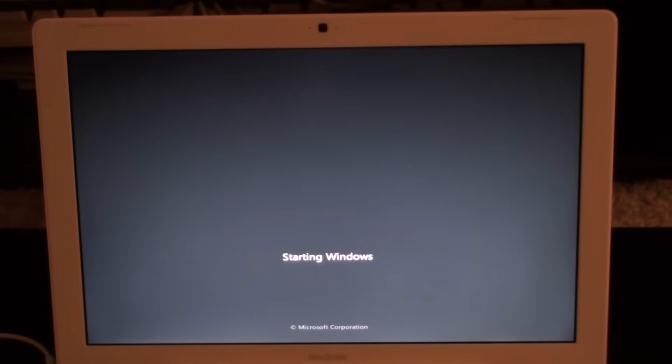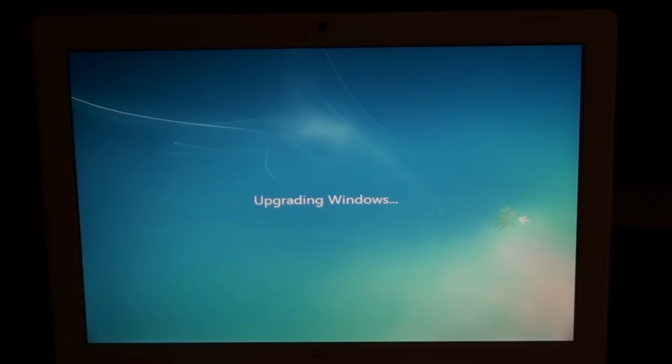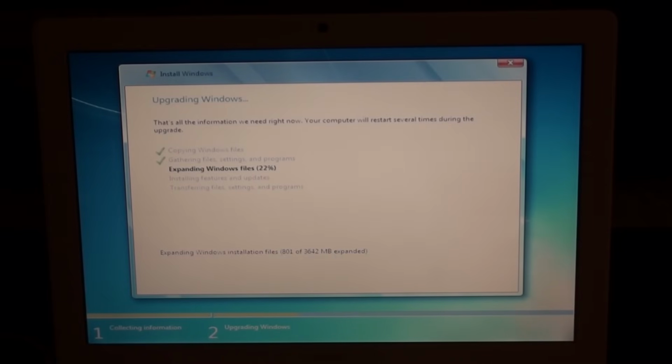Why do I keep putting myself through this? After installation. Can't sleep without seeing Windows setup. Oh my God, it's just now upgrading. No. What? I think we've slipped back in time. We must have. So guys, I want to go to bed. And when I wake up, if I wake up, we'll see if this is done.